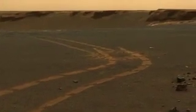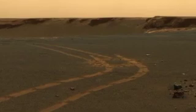We spent a year scouting the edge of that crater to decide where we wanted to go in to get the best stratigraphic section. We found a place to go in, and we drove down in, and we spent about a year inside Victoria Crater.